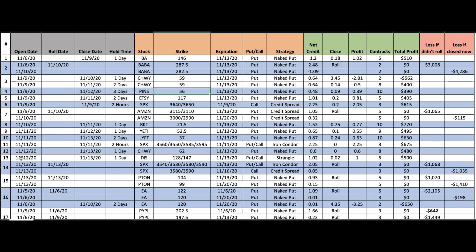Disney, this was an earnings play. So on the 12th, I sold the 128, 147 strangle. So basically I'm selling the 128 put and also selling the 147 call. I got a credit of 1.02 and was able to close it out for 2 cents the next day. Gave me an overall profit of $500.